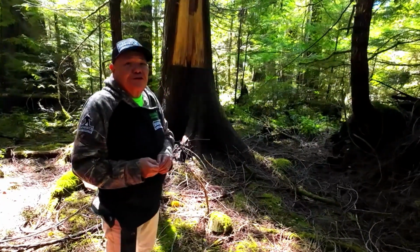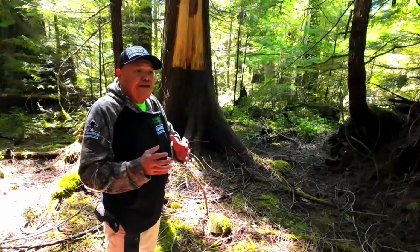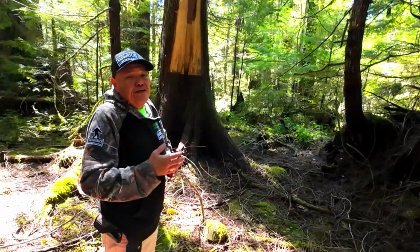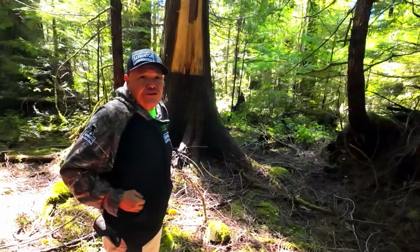I have a lot to tell you, Tom, but they have laws, very strict laws. And right now he's trying to get a habituation going on where he can get close to them. And he can only get about 60 yards right now, but hopefully he'll get closer.